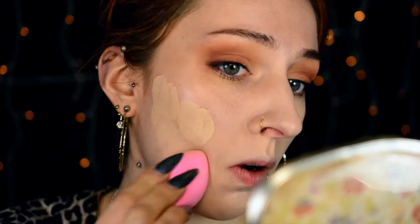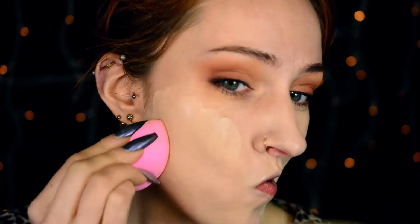For foundation, the woman in the picture seems to have completely flawless skin, and most of my foundations are pretty much full coverage. But today I'm going for the L'Oreal Perfect Match because I haven't used it in a little while. This is the shades 1.5 and Linen. I haven't been using my beauty blender in a bit, so I'm just going to use it again.